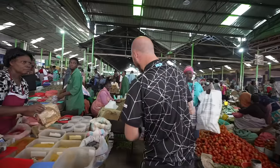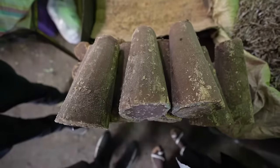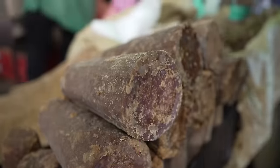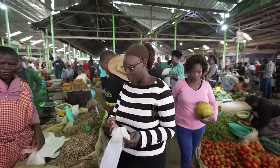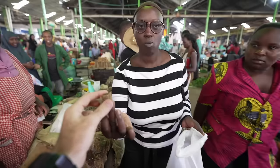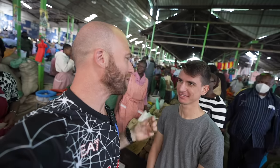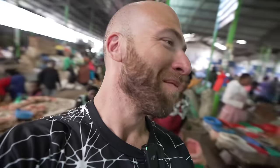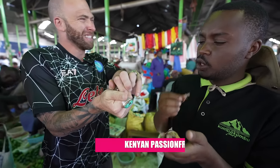Oh wow, and here she has spices. This is pure sugar, brown sugar. Good? Too sweet. That's so sweet. Yep. I'll try one, a little bite. Whoa. Pure sugar. No more for me. Yeah? Why? I mean, it's for chai basically, right? Yeah, I guess so.